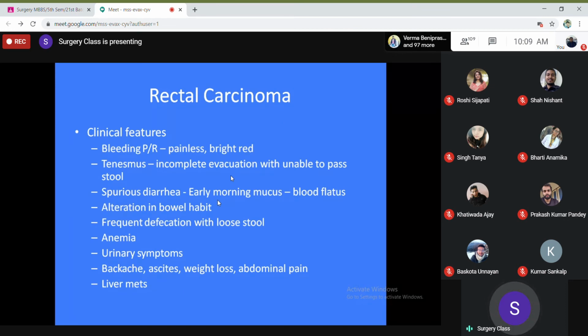So the most important thing is painless, bright red bleeding. That is very common in hemorrhoids, but especially also in rectal carcinoma. Any condition where there is bright red bleeding per rectum, you must think of colon carcinoma, and you definitely put your finger, do PR, and see if there is a lesion or not, or you go for proctoscopy, even cystoscopy, you can do on an outdoor basis and see if there is a lesion or not. So you have to differentiate hemorrhoids and colon carcinoma very well.